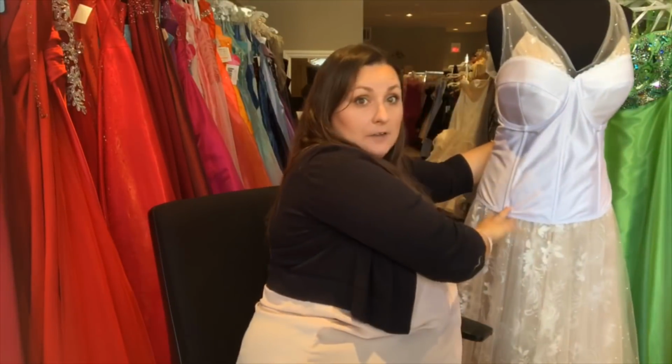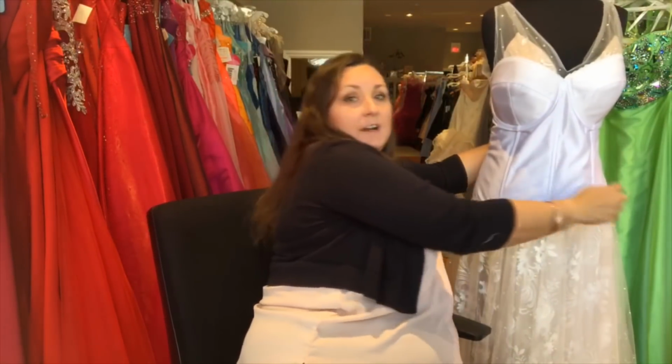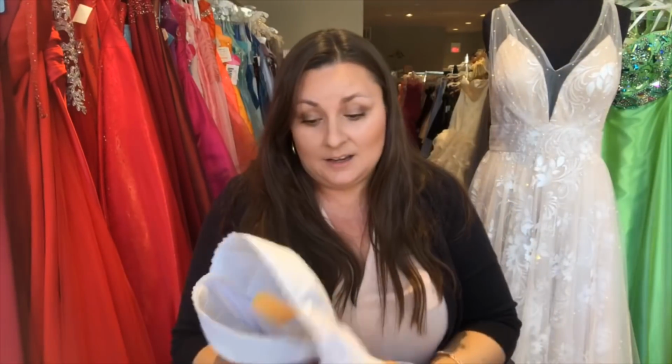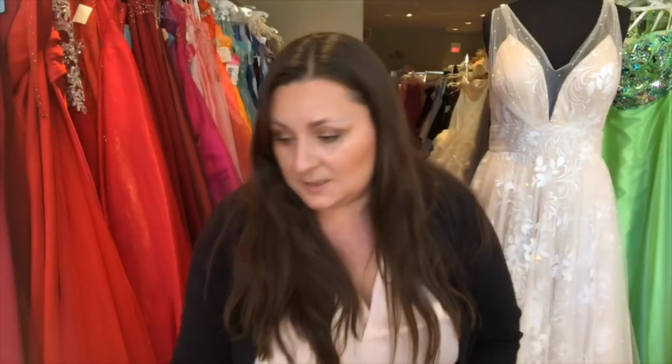This is too big for her, obviously, but see how it comes down over her hip? That's the beautiful thing about these bras. I have utter faith in these bras because I've come to find that a dress that was maybe having $150 worth of alterations, suddenly you only have $50 of alterations. Will that happen for everybody? Quite possibly. My point is that these bras are very important. Your undergarments are very important for your dress to fit right.